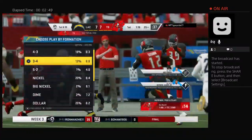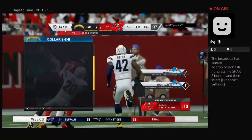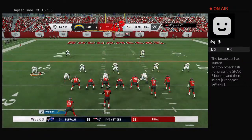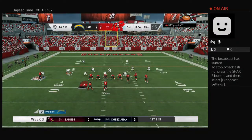A big run there by Jones. And even 50 yards on the ground. Exactly 50 yards on that last play as they just go from one 25 to the other for 1st and 10.